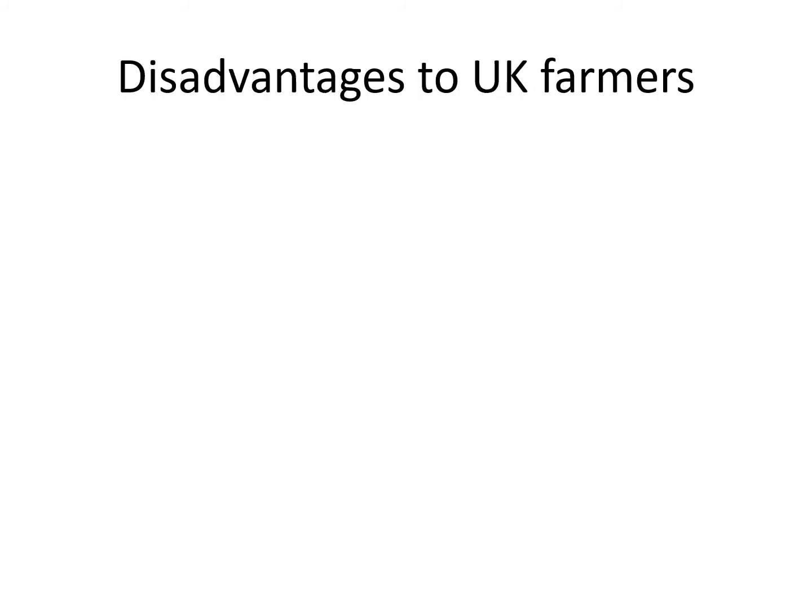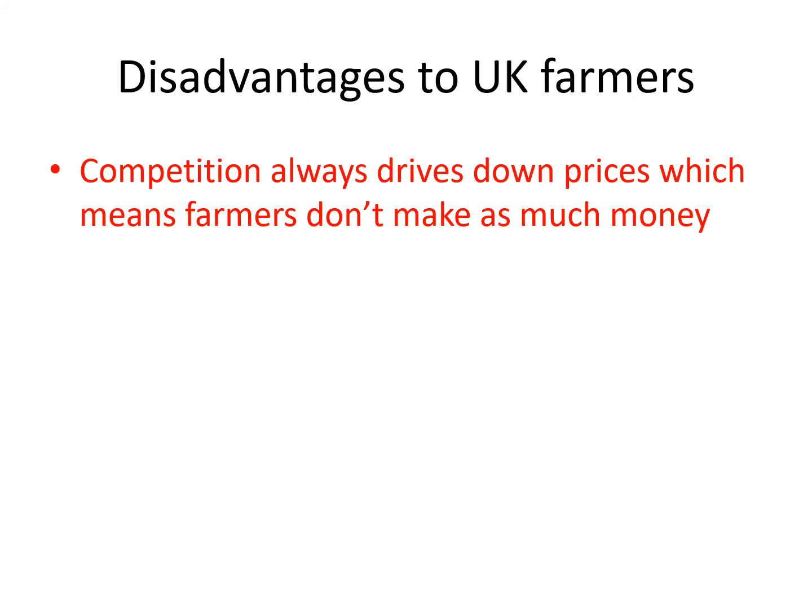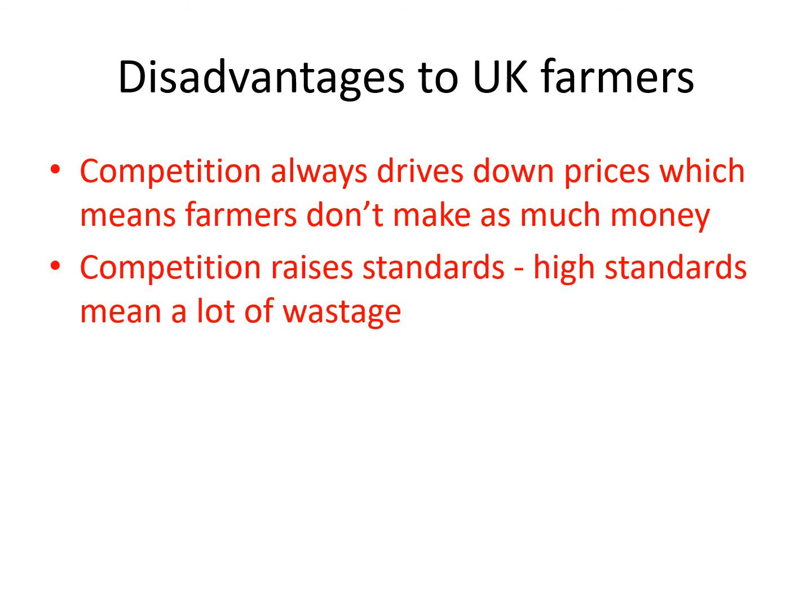Okay, here are some of the things you might have come up with. Firstly, competition always drives down prices, which means farmers don't make as much money. If we're importing food from abroad because it can be made cheaper, then our farmer, if he wants to compete, has got to lower his prices. He or she has got to lower their prices. And that means that they're not going to make as much money. So it's a disadvantage to them. And often we won't buy from our own farmers because they're too expensive.